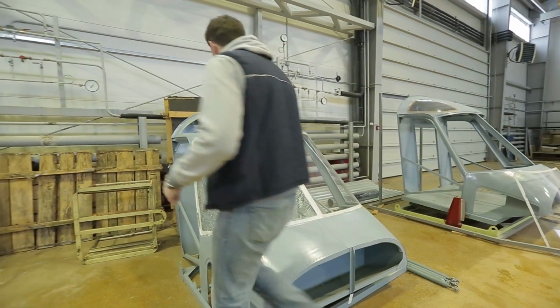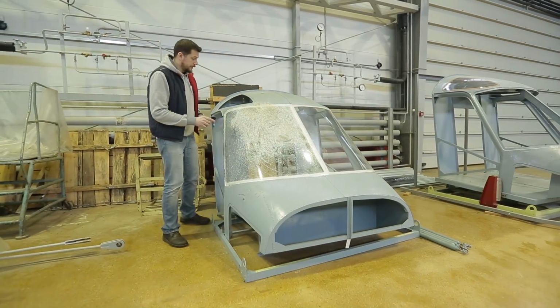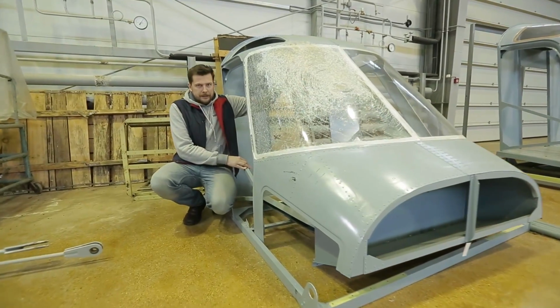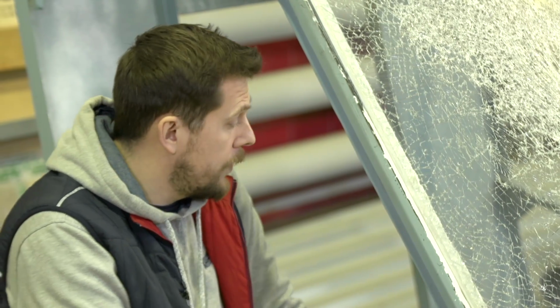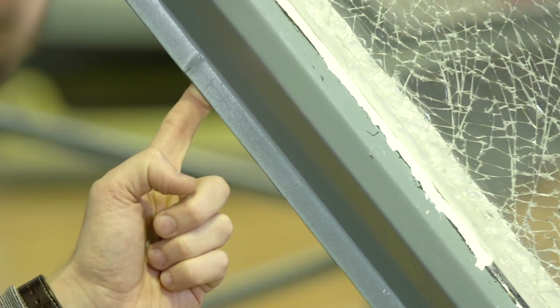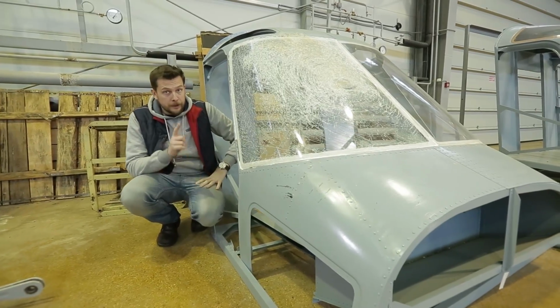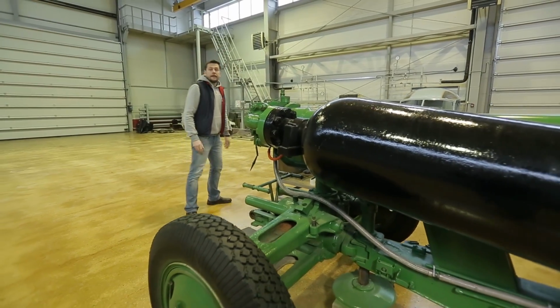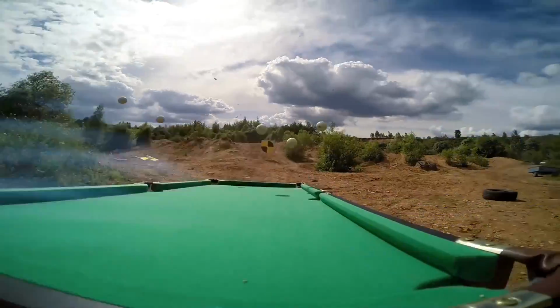And if we look at this glass from the outside, we will see that it's completely broken. But if you look inside, the inner surface of the glass doesn't have a single crack. This means the glass has passed the test, which, by the way, can't be said about the cabin itself, because this composite frame, which holds the glass, is now cracked. That means the aircraft designers still have something to work on. We've already conducted air gun testing on our show.